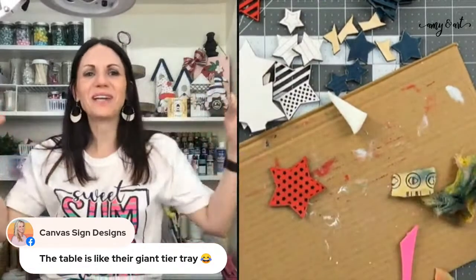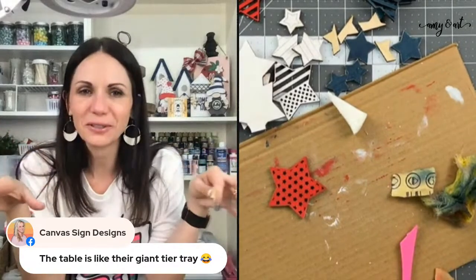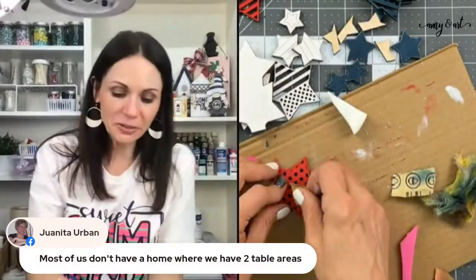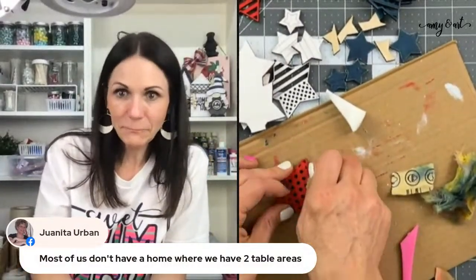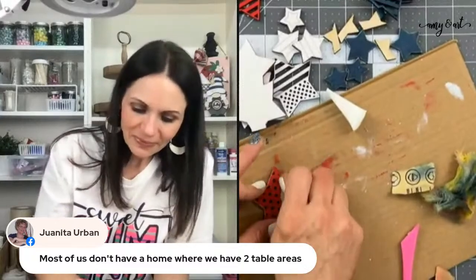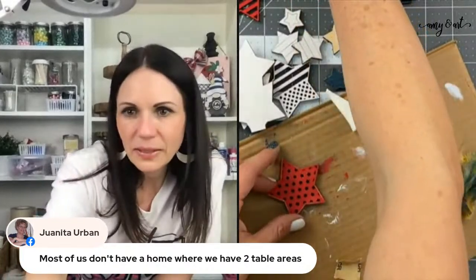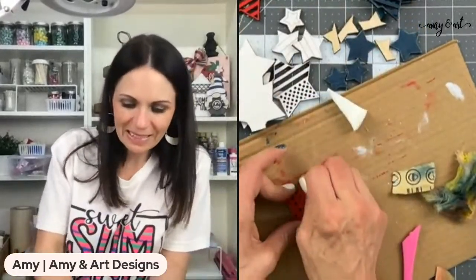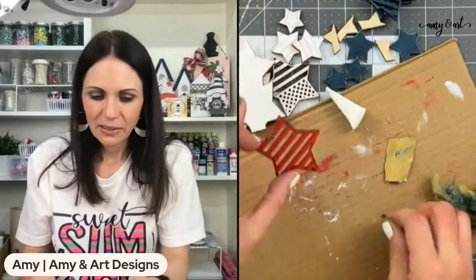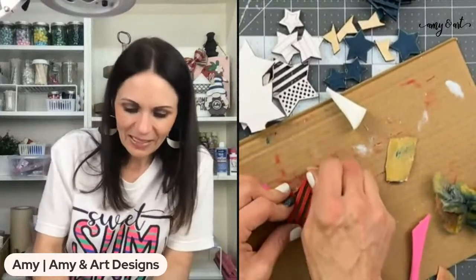Yeah, they have a massive tier. I know. We have to concentrate our effort on one small space. And we feel very good about that. So, yeah, it depends on how big. Yeah, that's true. We still have got the kids. Yeah, just a big tier tray. We just have to focus our effort on what we can manage. You guys are a riot.